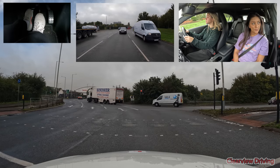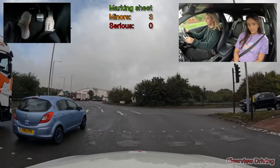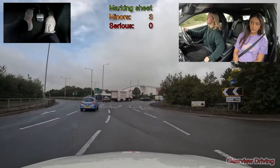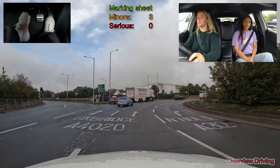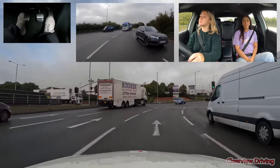Now we have started the roundabout in the wrong lane. This lane goes straight ahead, it does not turn right. As we're going round the roundabout, Erin realises she is heading the wrong way, but she deals with this calmly by simply continuing straight ahead. It's always better to go the wrong way than to try and suddenly switch lanes.